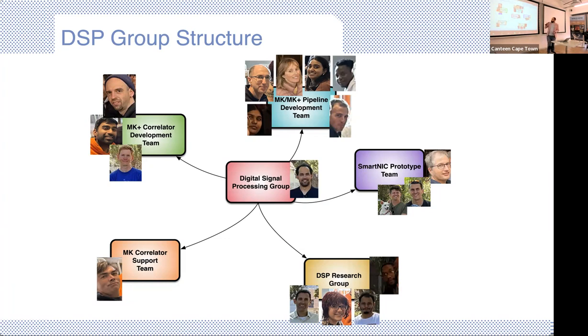So we basically consist of the Meerkat Extension Correlator Development Group. They built the Meerkat Extension Correlator. The Meerkat and Meerkat Extension Pipelines Development Team does the SDP pipelines for Meerkat and Meerkat Extension. We have a newly formed SmartNIC prototype team. They're looking at building custom SmartNICs that you'll hear about at the end. We also have what we call a DSP research group, a group that's focused on doing exploratory or computational DSP research to look at how we can optimize and do better at our signal processing. And then last, but certainly not least, we have Alec. That is the Meerkat correlator support. Most of you have probably interacted with Alec, whether you are new or old at SARAO.